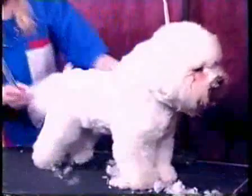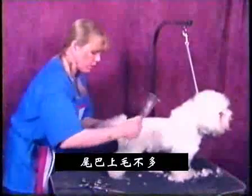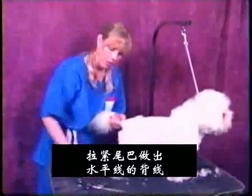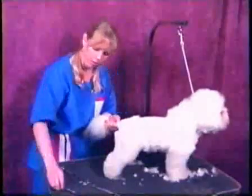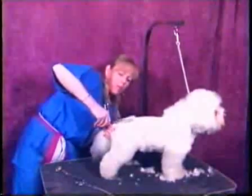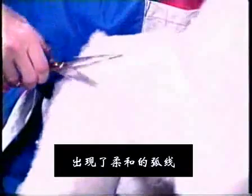Okay, now we're missing a little hair here. We're going to pull our tail straight out, not getting into the hair in the tail, so hold that and give your dog a level top line. Scissor it in. And move down into the hip the same way you did with your show dog. Nice and smooth. And you've already got a natural body line to follow, so come right on down.